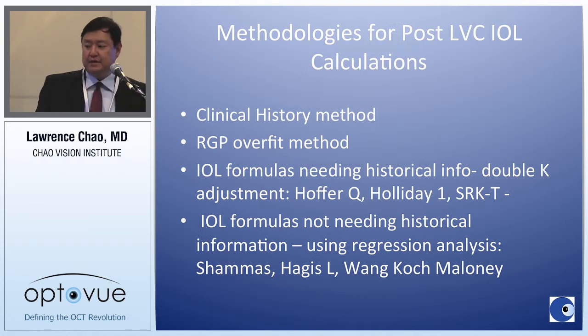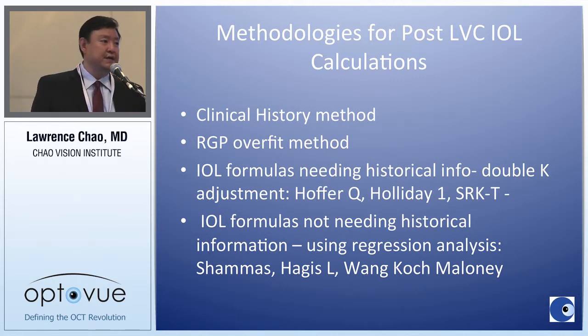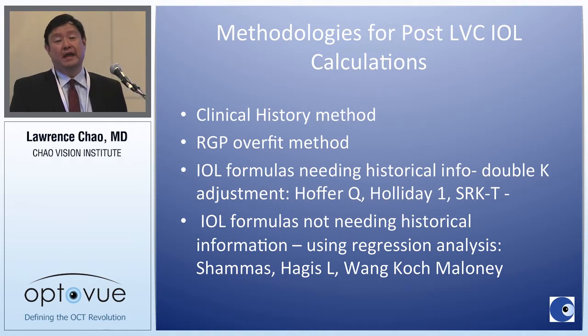Now, there are several methodologies for post-laser vision correction calculations, and probably the most common and the most cumbersome one is the clinical history method. Obviously, if we can get old medical records, that's half the battle. The other battle is actually being Sherlock Holmes and siphoning through these records, finding out old keratometry readings and preoperative refractions. Not an easy job when we're talking about handwritten medical records. Hopefully, electronic health records will help us with this.